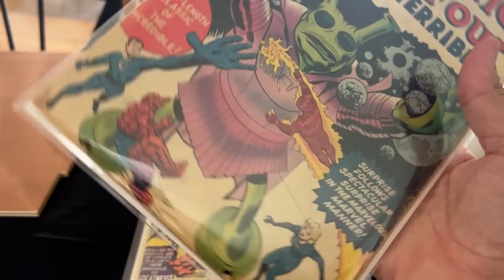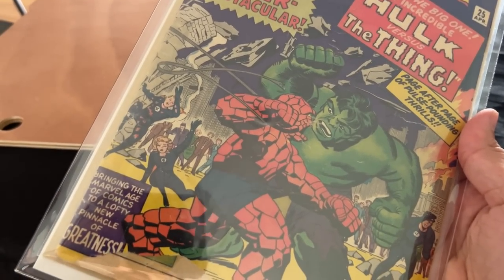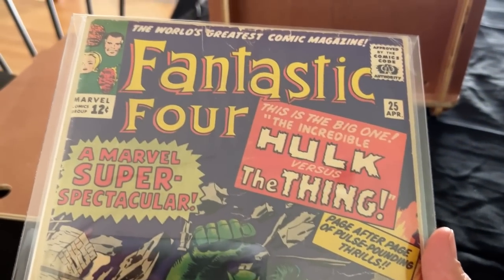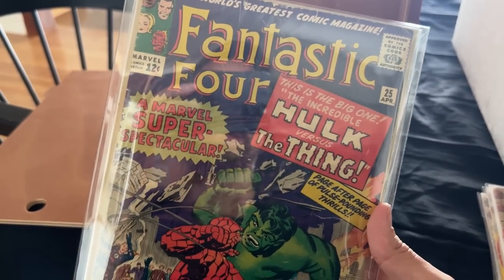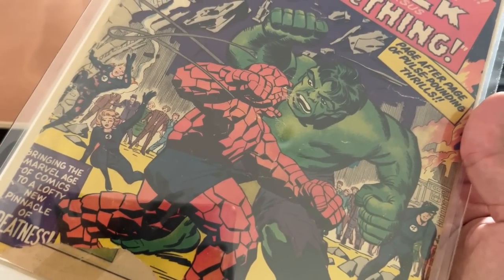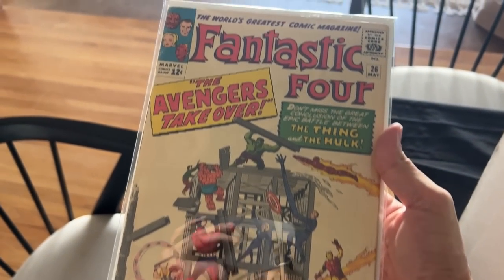Infant Terrible. Again, when you're looking at this collection, trying to price it out, you've got to really just focus on, well, what are the key issues valued at? What are you going to get for them? How do you determine the liquid value of the collection? Here you can see that while this is a cool book, FF25, first, I guess, solo battle between Hulk and Thing, you're missing a chip here. There might be some staples detached and stuff. So it's hard to know, right? You're not going to have time to check every single book. So you have to kind of just pick out the big keys, determine what the grades are, and then make a judgment call from there.